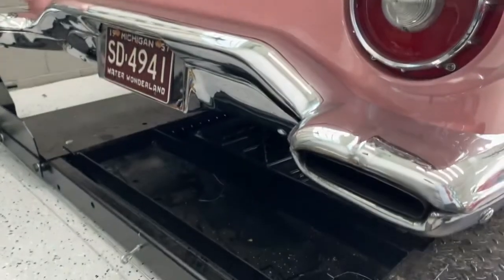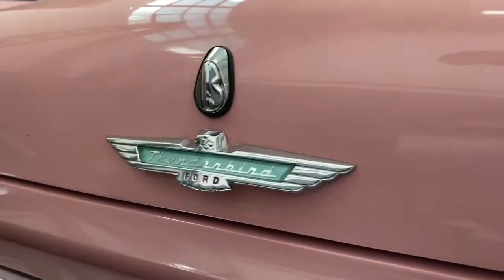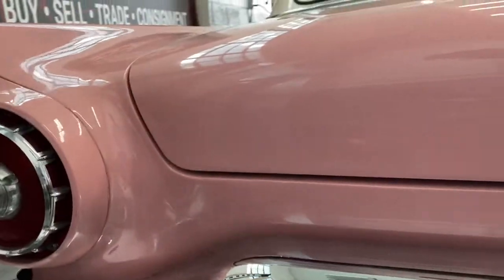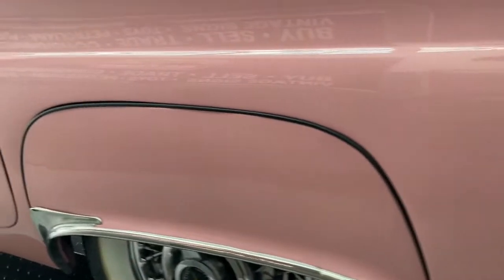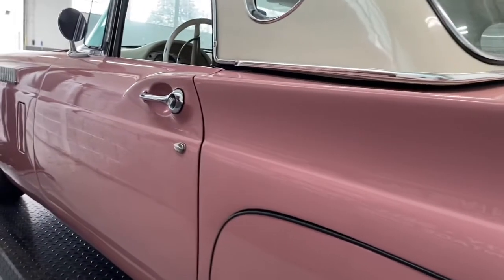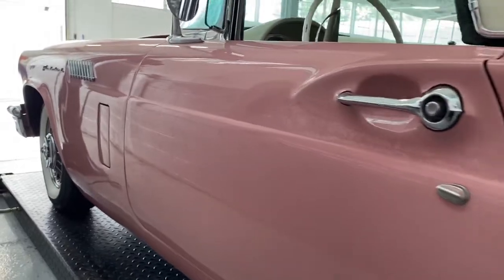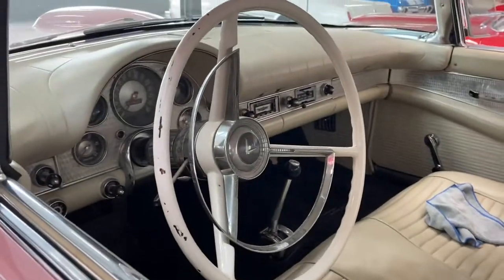Rear bumper's in great shape. Tail lights are in great shape. All the logos and emblems look like they're in great shape. Right there is actually some bird poop from when we were showing it off outside. We've got to wipe that off. And there's definitely lots of originality.